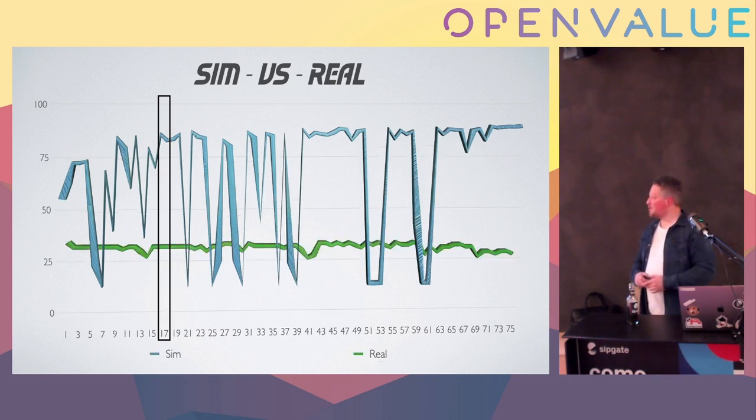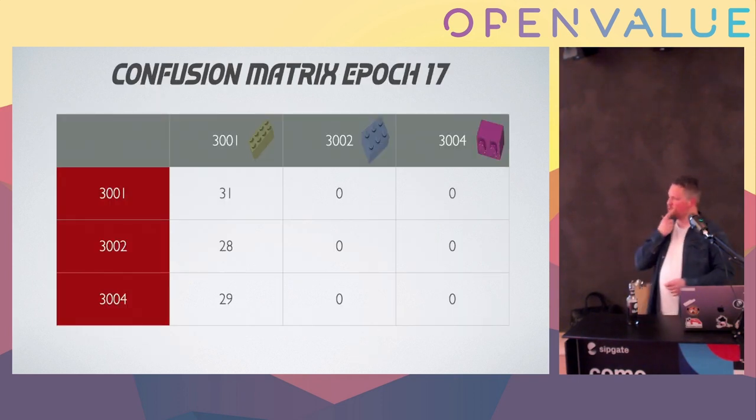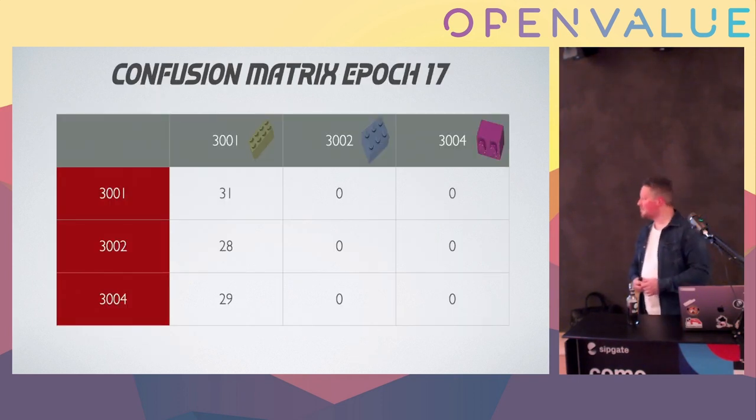So I played around with some actual bricks with another camera, only 3 bricks that I have lying around. It came to around 35%, 33%. That's odd. There are also 3 bricks. So the confusion matrix comes to the rescue here again. I plotted it, and as you can see, it only identified 3001 out of 3001. So if you always say that specific thing, you'll get it right one third of the time.